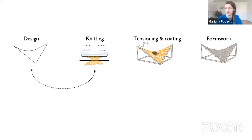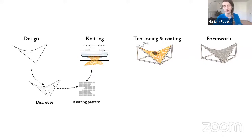And that can be done in two steps. So first, depending on how large the design itself is, we discretize it into smaller pieces and produce knitting patterns, which are instructions for a machine to be able to produce this textile. And then the second challenge is, once we have this textile, how do we go to the formwork itself?